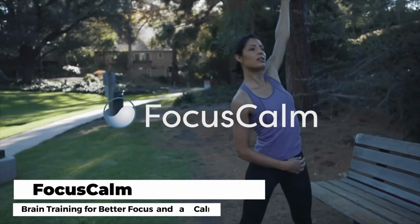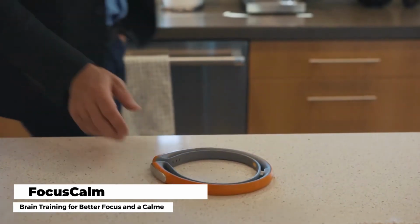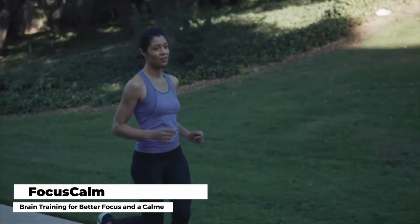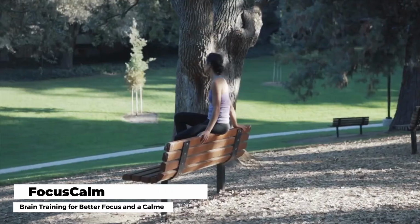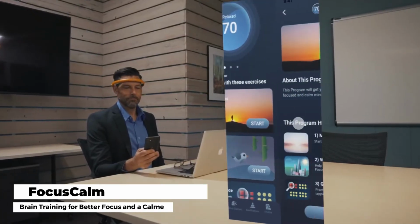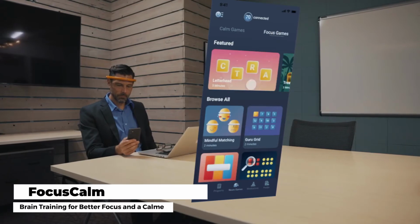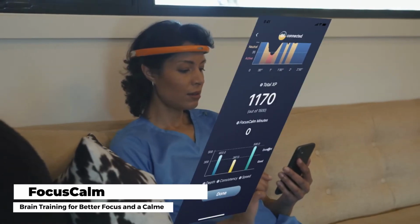Find your mental balance. Introducing FocusCalm, the world's most advanced neurofeedback and brain training system. Work with less stress. Be more effective. We found that the key to calming the chaos and getting our lives back in sync is all based on one thing, your brain. FocusCalm is a simple, safe, effective tool that combines AI technology in a brainwave wearable along with neurofeedback exercises and games to change the way your brain responds to stress.